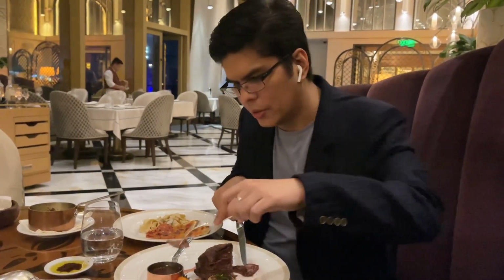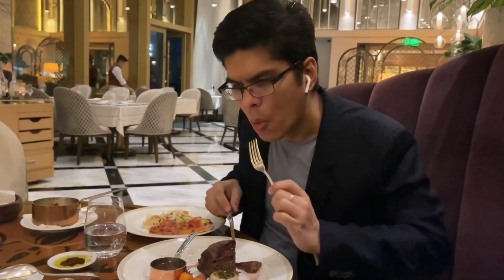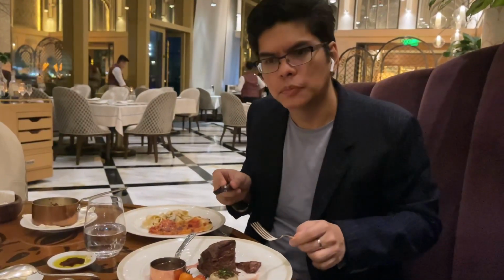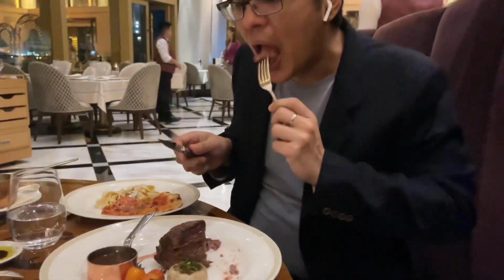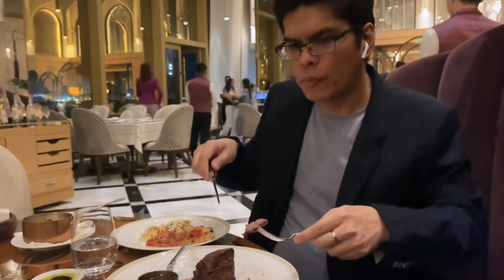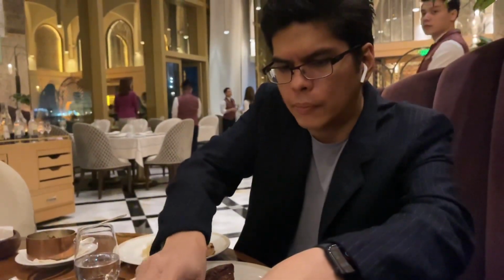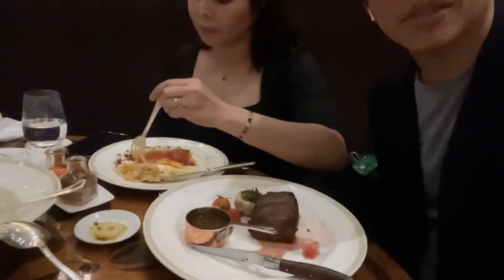Okay, I'll just dip it here in the sauce. Delicious. Very good steak. Good. Good for you. Yeah. We're enjoying our anniversary dinner here at La Piazza in Okada. And here's our food. We got our steak and pasta.